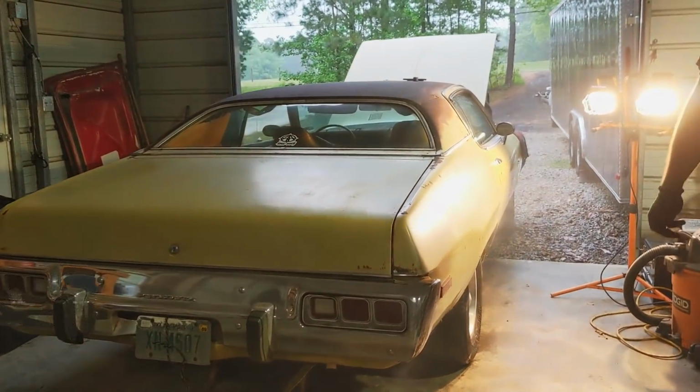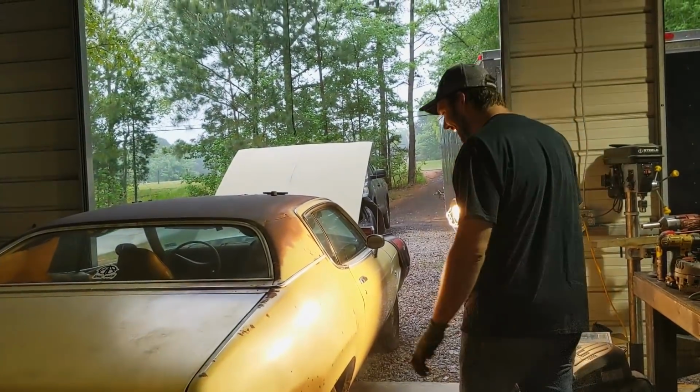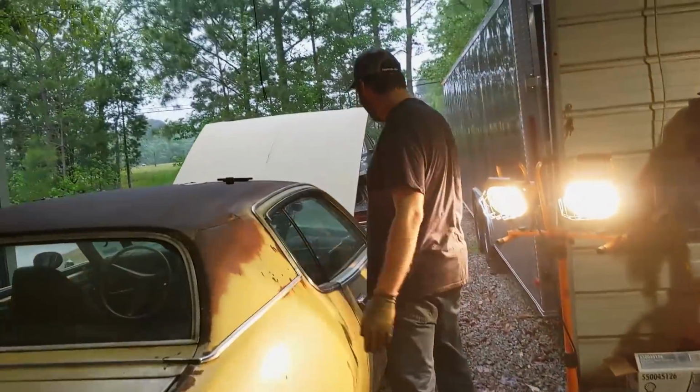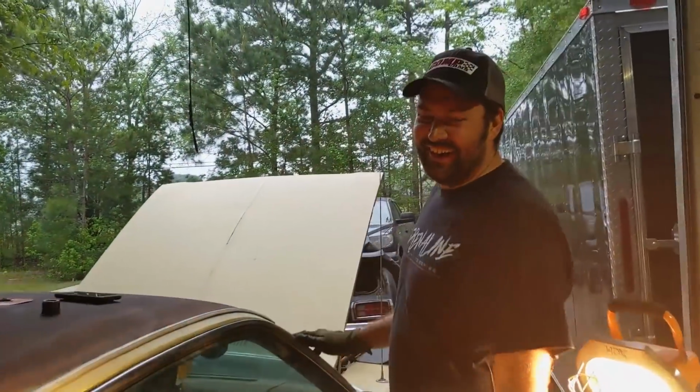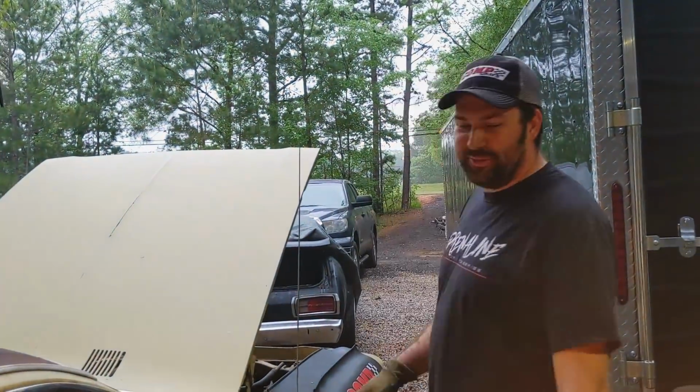Oh man, she is not happy. No. Not happy at all. But look, it did a burnout after 31 years of sitting. I don't know that you can really call it a burnout. But I think it counts. There was tire smoke. Yeah, we'll take it for now.